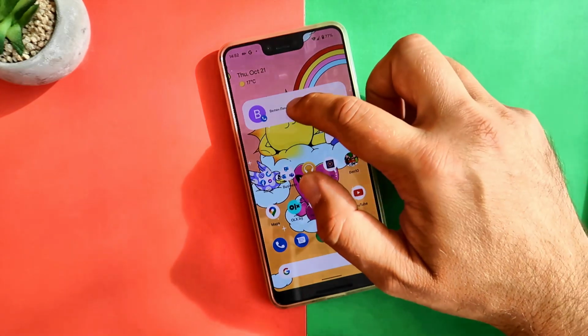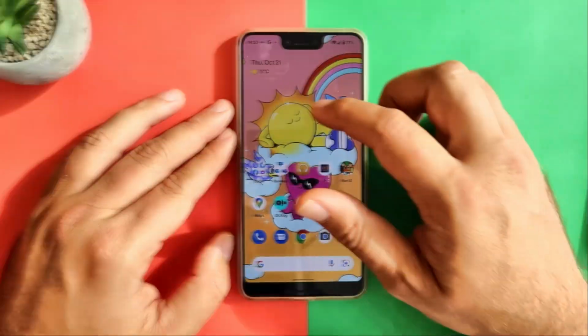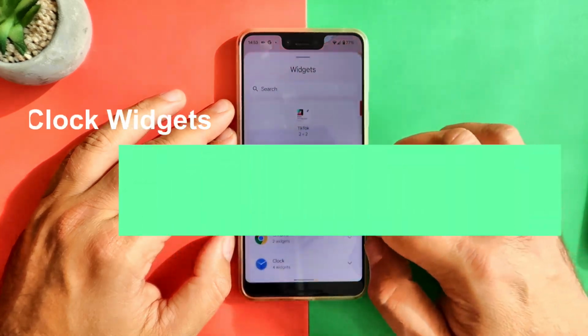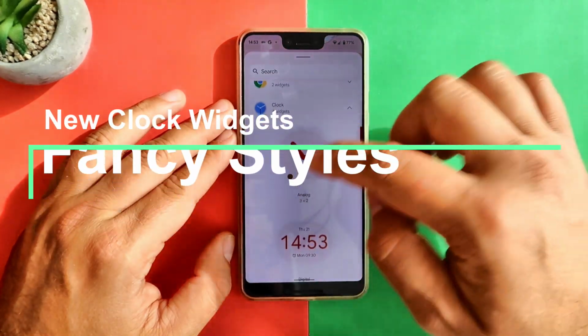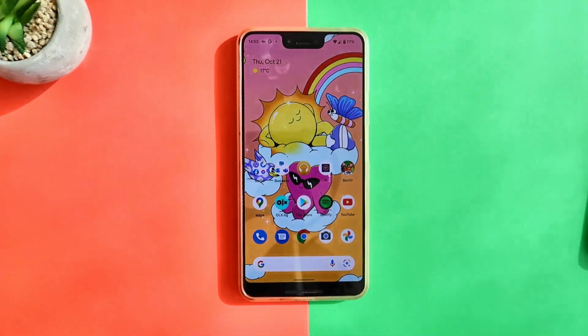But hey, that's something that was not available on the beta 5, or at least I was not able to find it there. Speaking about widgets, we also have the nice four clocks. We have the analog one, the digital one, the stack and a wall one, and we have plenty of other widgets which I'm not gonna show right now.